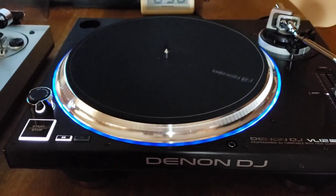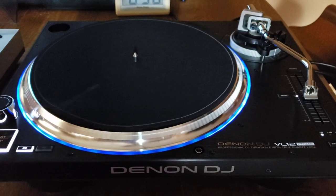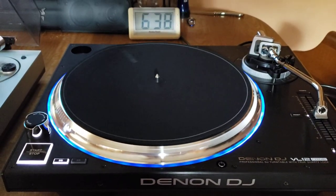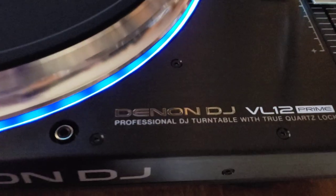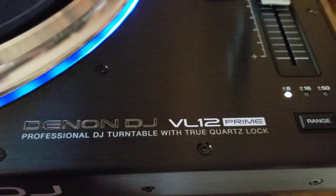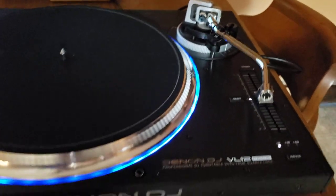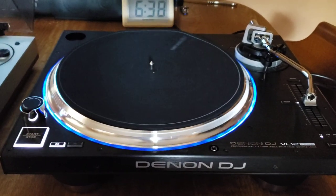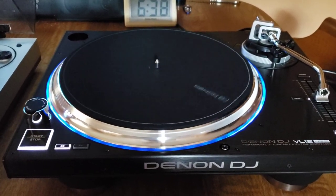Not as bad as the first unit, but still, not something that I would accept to listen to good music on. So that's my video. I hope this helped a lot of you that are curious about the Denon turntable. It's a Denon DJ VL12 Prime. Like I said, they're fairly nice looking units, but electronically they don't measure up to their rated specs, and not something that I would want to listen to music on. So that's the video.